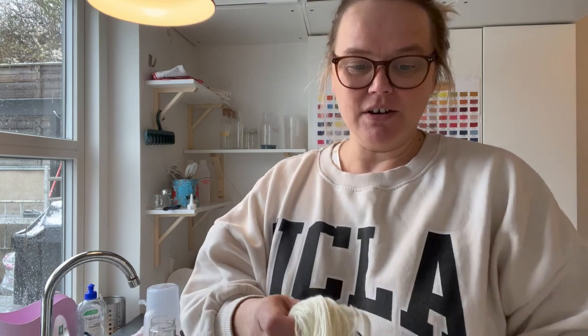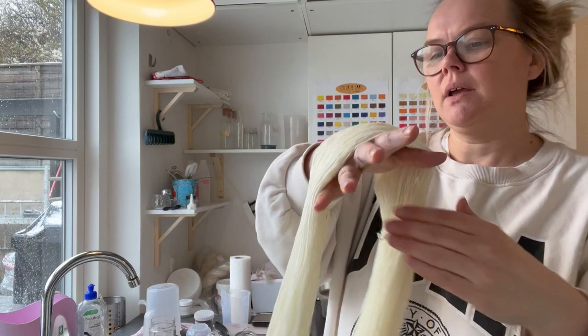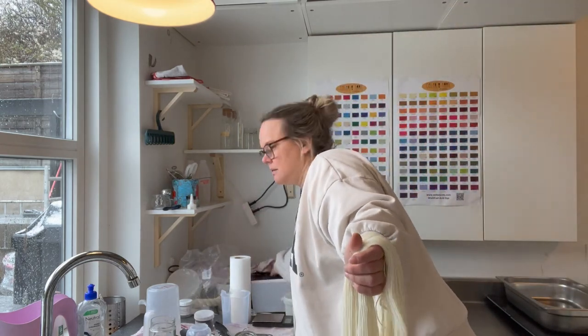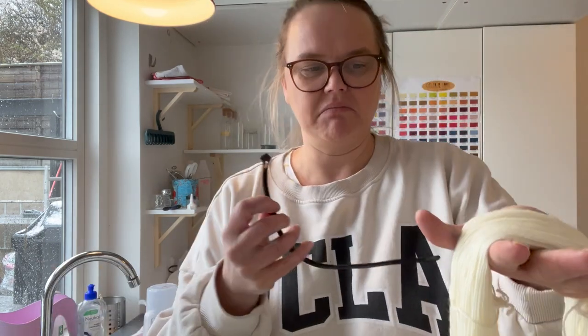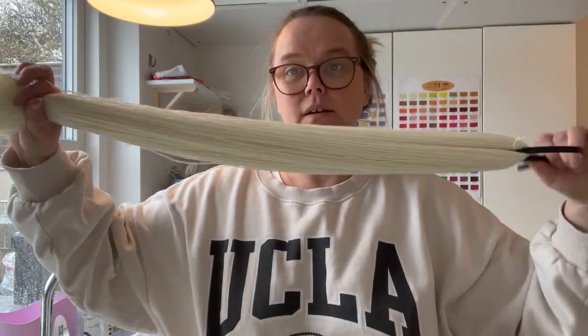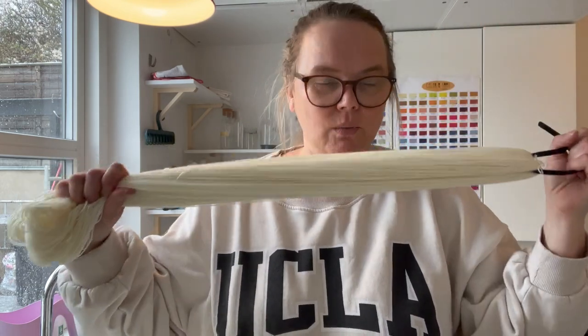Before we can dye the yarn, we have to soak it in water. What I do is I put one of these strips, I don't know what they're called in English, on the yarn. This is only so I can manage when they are in the little dye pot and when I hang them to dry. It's just nice to know that this skein, we got this under control.